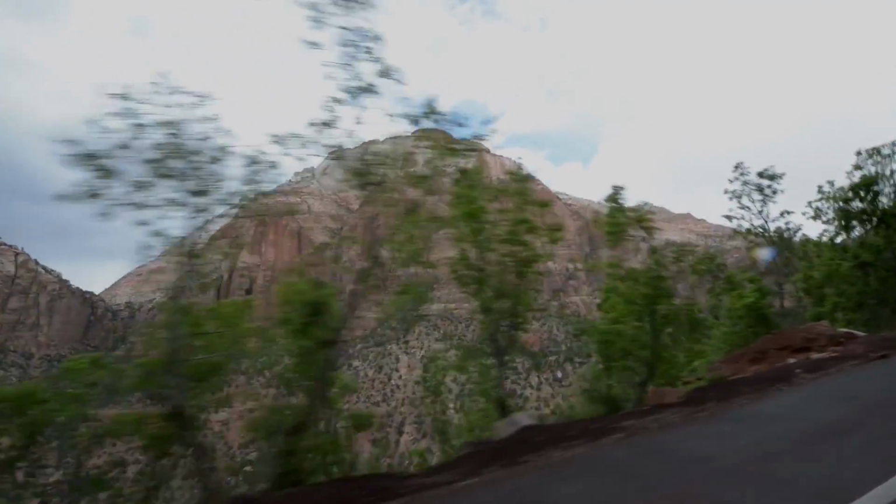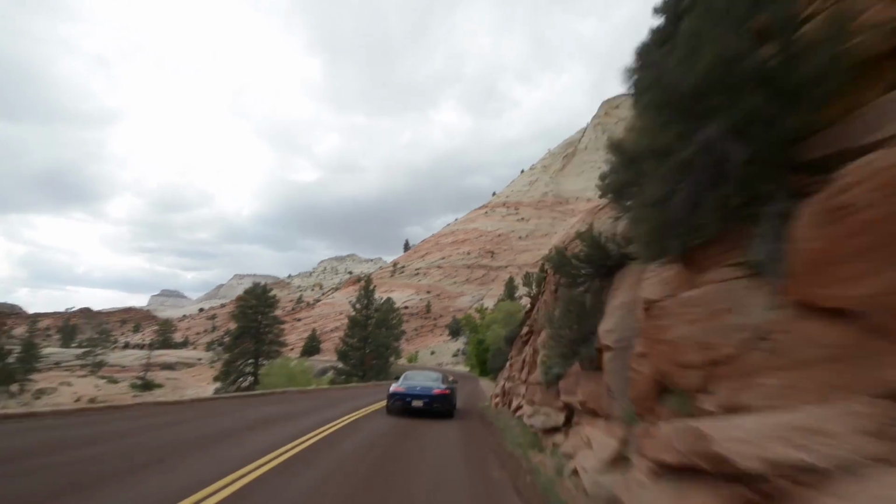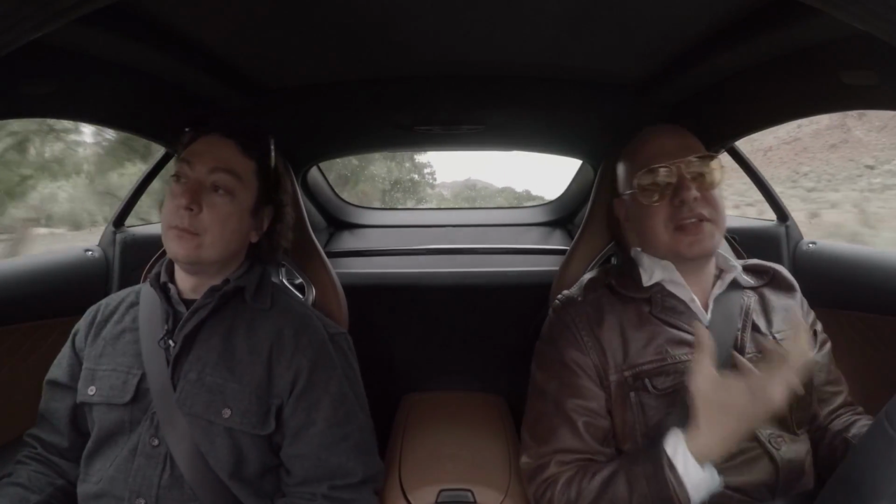This is at any speed. And trust me, you're not going to do this fast because you want to be looking out the window. This is one of the most important places in the United States to come see. You don't need to be a religious or spiritual person to feel something within you stirred.